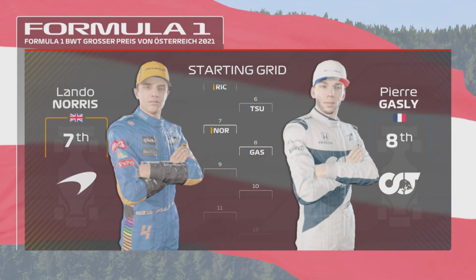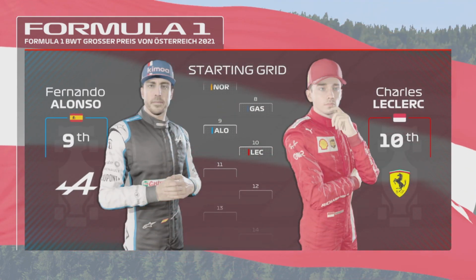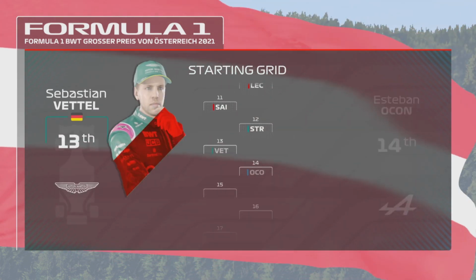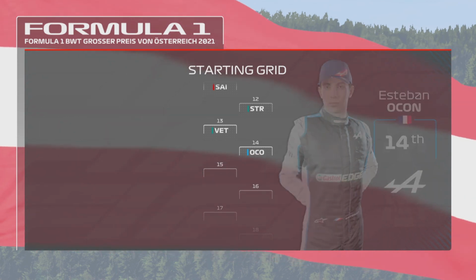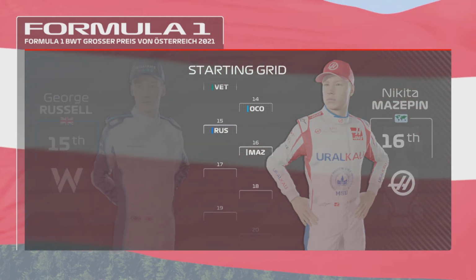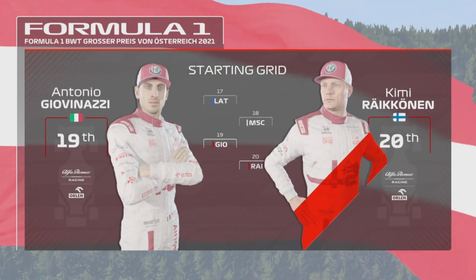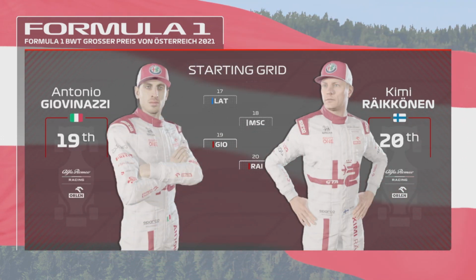Norris, Gasly, Fernando Alonso, and Charles Leclerc. Sainz, Stroll, Sebastian Vettel, and Ocon. Russell, Mazepin, Nicholas Latifi, and Mick Schumacher. Giovinazzi and Kimi Raikkonen finishes off the grid.